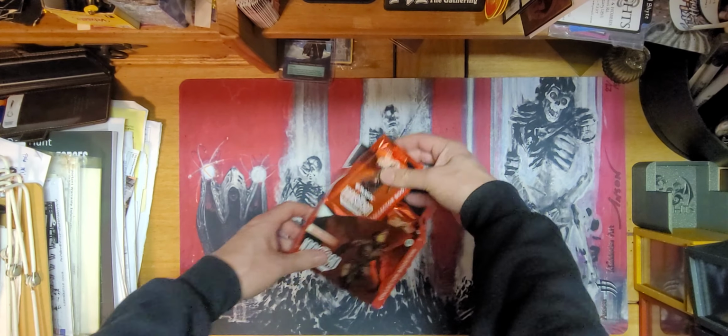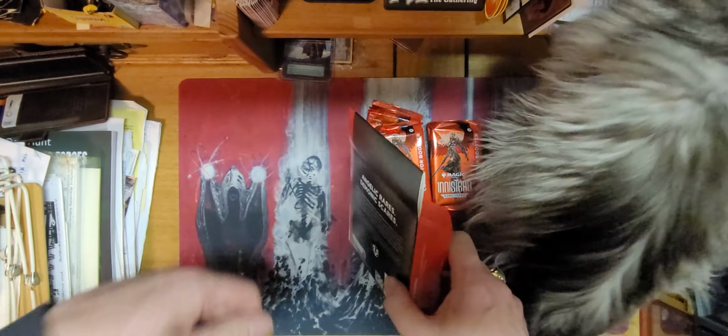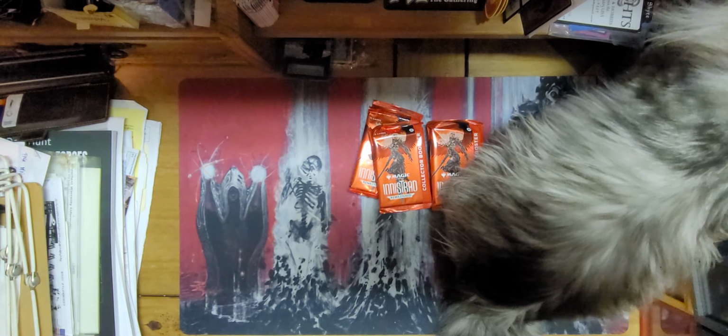Okay, so we got a stack on the left. We got a stack on the right. There is no box topper. There is nothing special on this. No fanciness. No blase.